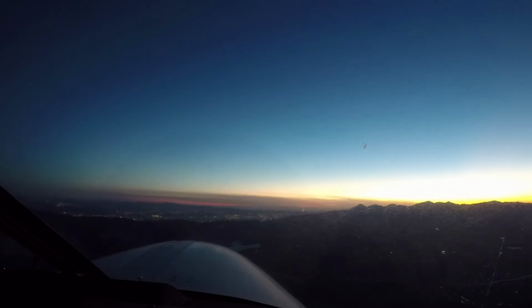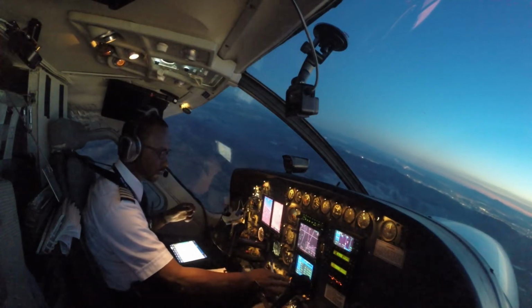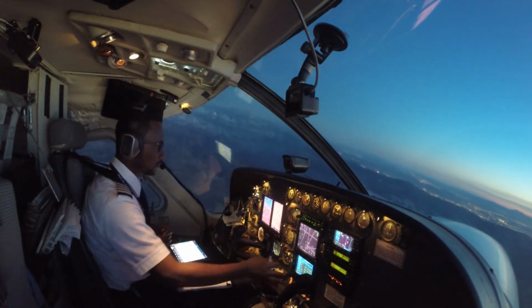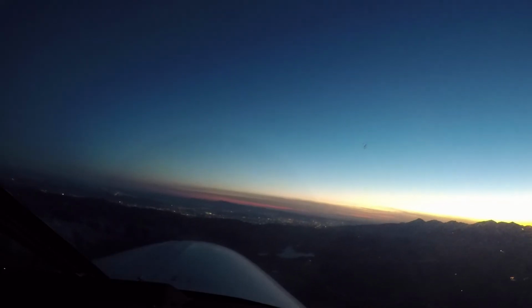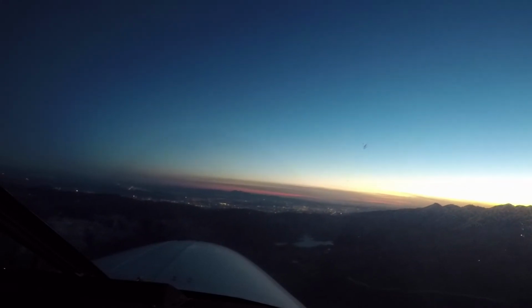UPS 2964 Heavy, you're 4 miles from Pettit. Join the localizer across Pettit at or above 4,000, you're cleared ILS runway 26 left approach. On this heading, 4,000, cleared 26 left approach, UPS 2964 Heavy.